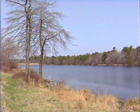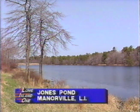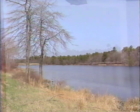I see. Are you familiar with that area? I've been out there a couple times. Okay, yes. Well, that's where this little pond is. It's called Jones's Pond. I see. And it's a densely wooded area with no human habitation nearby except the Brookhaven Lab.